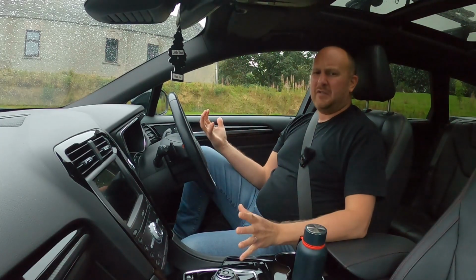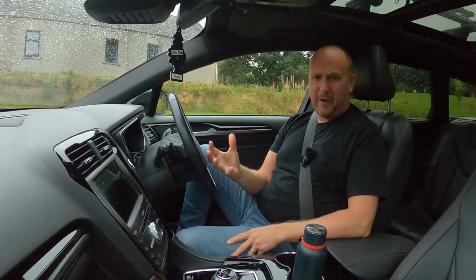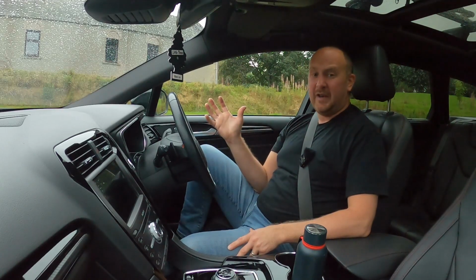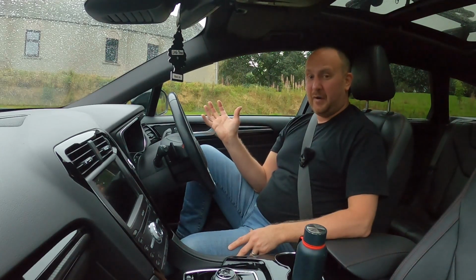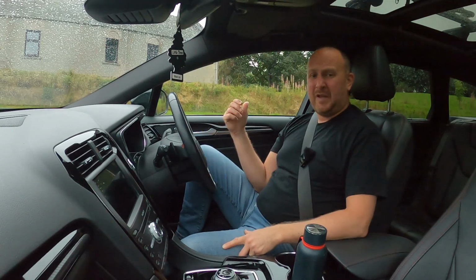But there's something charming about this car, and it's got a great big cabin, and so if your main thing is to cart people about, big people, then this is definitely a car that will really enjoy doing that, and so that is definitely something to bear in mind. But I'm interested to see what Ford bring out next to replace this. But yeah, RIP to the Mondeo.